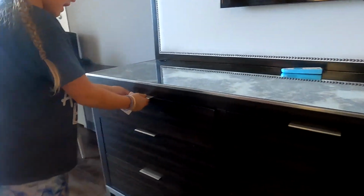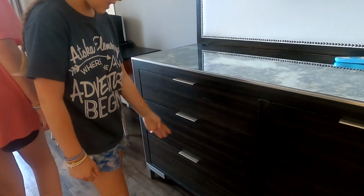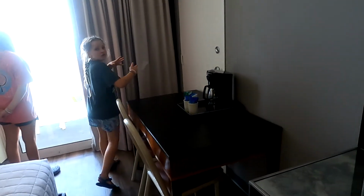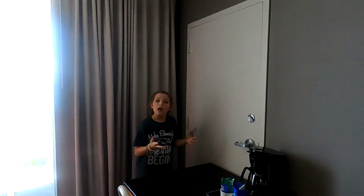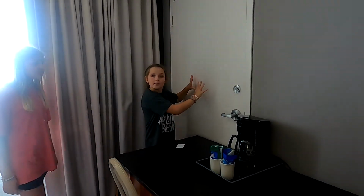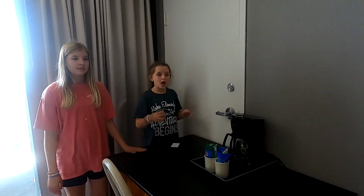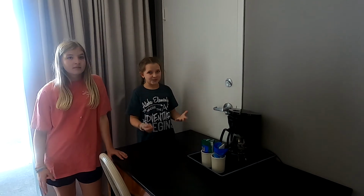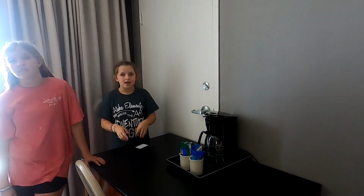And then we have drawers. 3 nice drawers. Because I like to unpack when we are somewhere for several days. You probably noticed we have a nice door. You're probably wondering, what's in the door? If you have a bigger family, or you're with your grandparents or other family, they can be in here and you can be in here, 2 separate rooms. But we're not going to be using this door this week, because we are just a family of 4 and we can stay over here.